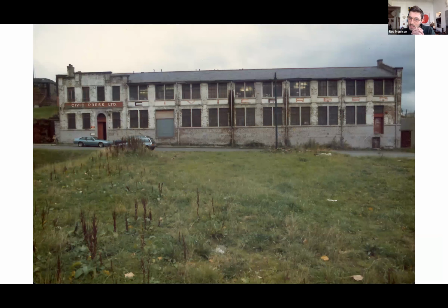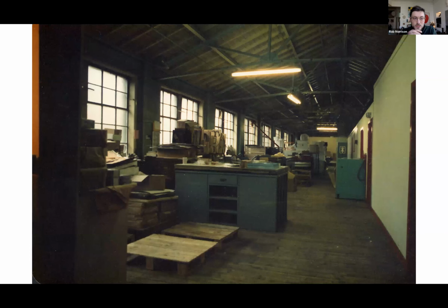And this was what it was like in maybe the 70s, 80s. So it had become very derelict. And again, the land in front of the building and surrounding it was still very much vacant. And there were a huge amount of issues in terms of antisocial behaviour that we experienced when we took it on. Next one, please. Yeah, so you can just go through these, Chris.